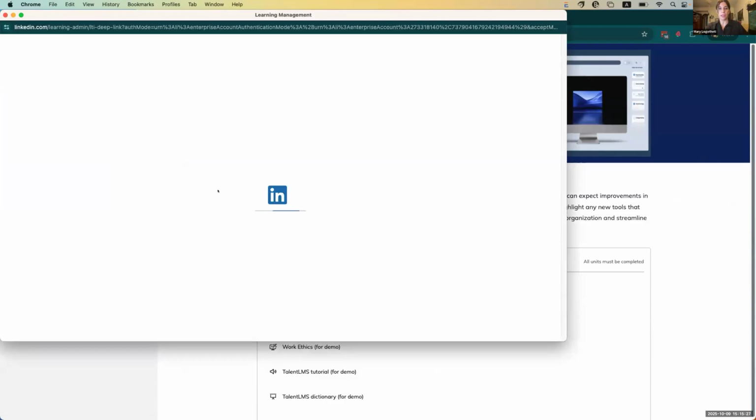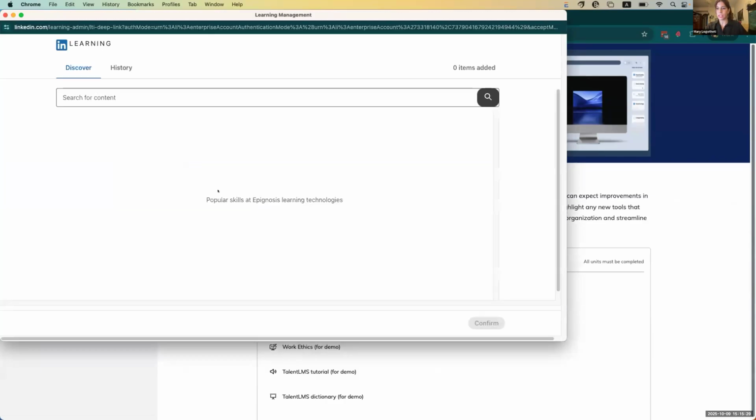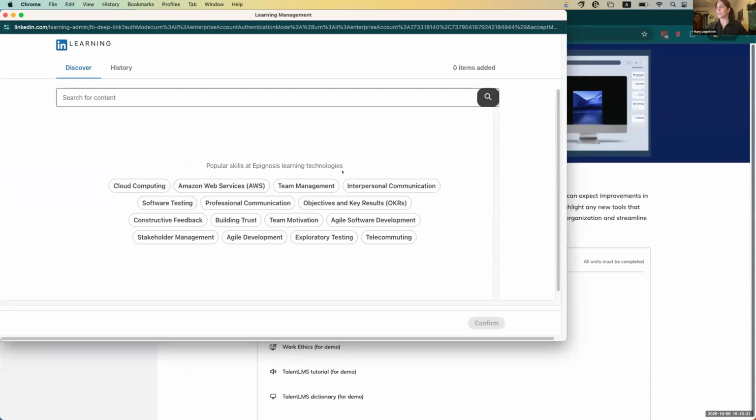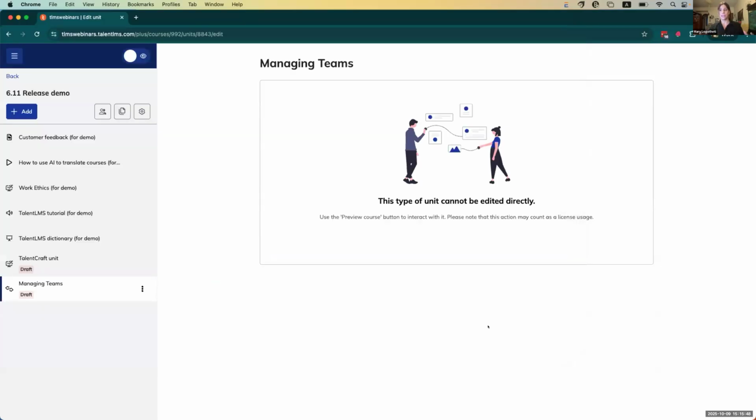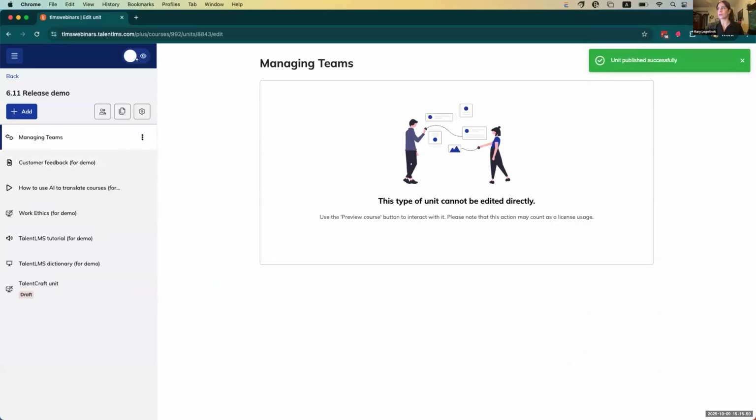Can you see also the pop-up, I hope? You see LinkedIn how it's loading? Good. Now, we have already connected. I can select a topic. I can find the course that I would like to add into my course, into TalentLMS. Click Add and confirm your action. And you will see it as a new unit in TalentLMS. Now, this is here, Managing Teams. You can reorder like any other unit. You can publish it when you're ready. And we can have a look as well.